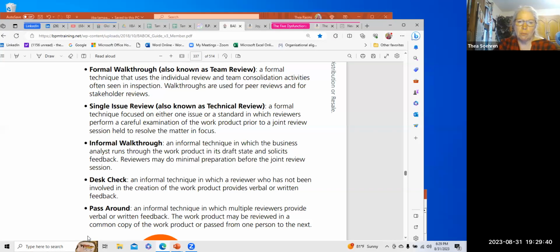the creation of the work product provides verbal or written feedback. Hey, John, you're in a different department. Would you look at this and tell me, would you buy this? They have no preconceived ideas about it, but they just say, yeah, I'd probably buy it. How much is it? Oh, that's kind of a lot. What if I could buy half of one? How much would that be?